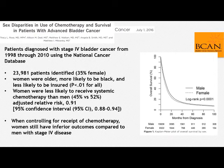If someone is not a candidate for cisplatin-based chemotherapy, we can give an alternative chemotherapy called carboplatin, but in general, it's not felt to be as effective. So this study is looking at sex disparities in the use of chemotherapy and survival in patients with advanced bladder cancer. It's published in 2016, and at that point, platinum-based chemotherapy was the only thing FDA approved for bladder cancer.